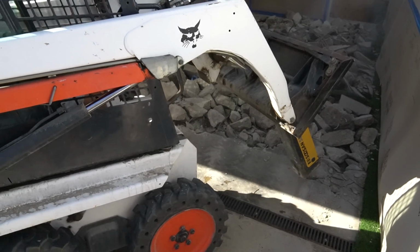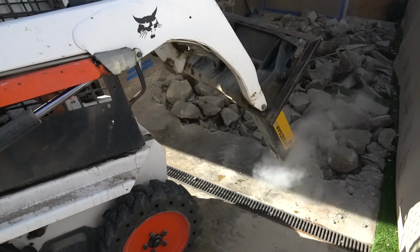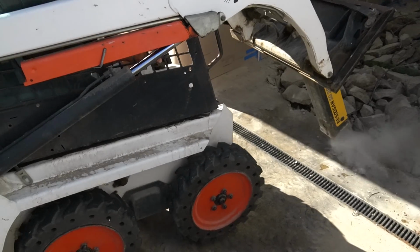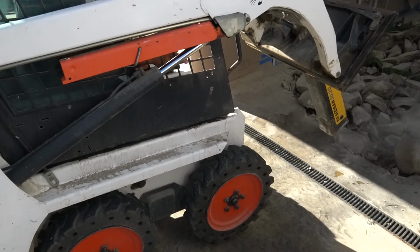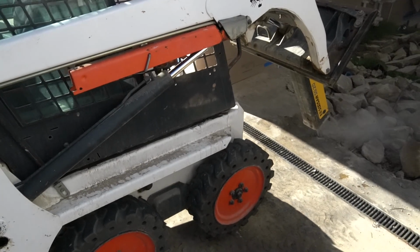There's the channel drain right there. You break that thing and it's all locked in. You're in for a doozy. But all the other contractors who bid it don't have their own equipment, so they don't know how to go about it. They would have to sub the demo out. But I'm a full Bobcat operator, so I already knew.